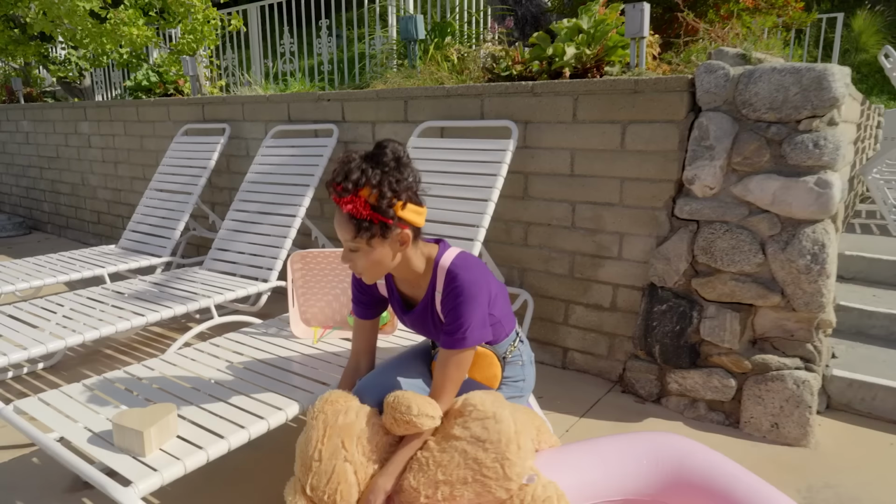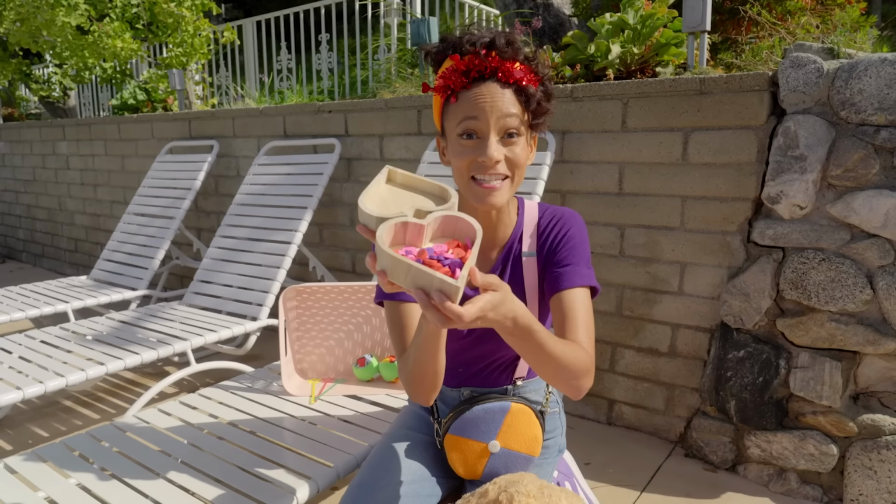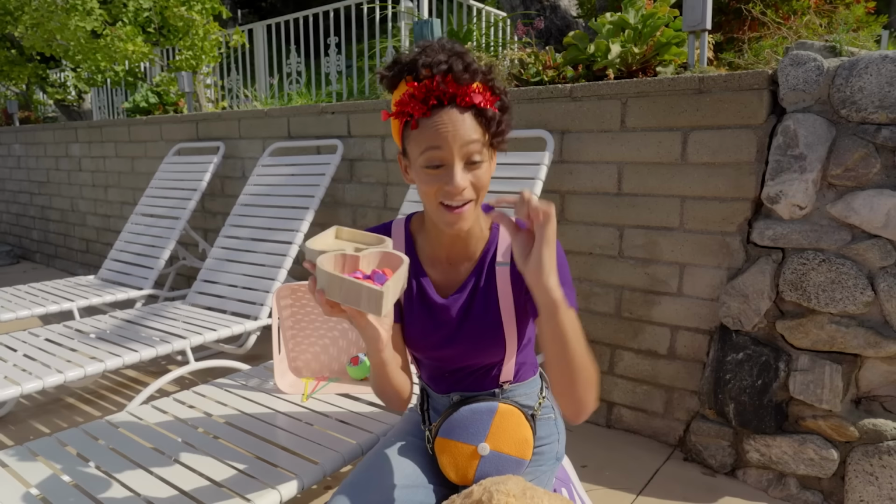Hey, look at this heart box. See? Oh, I love hearts and I love Valentine's Day. Wow, there are more hearts inside. They look like little heart erasers with really cute smiley faces on them. And look, purple's my favorite color.